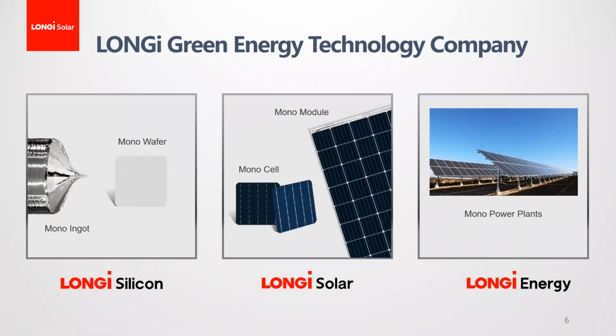Where we are is LONGi Solar. This is where we are focusing on mono cell and mono module manufacturing. We also have a development arm, focusing on the Chinese market, on mono power plant development.